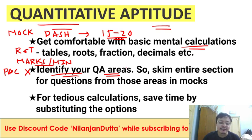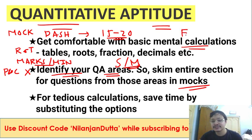So always look at questions from your strong and moderate areas and try and attempt more of the questions from your strong and moderate area. That is also something where you are a lot more confident. So both in your mocks as well as on the actual day, try and attempt more questions from your strong and moderate areas. Don't try looking for easy questions.